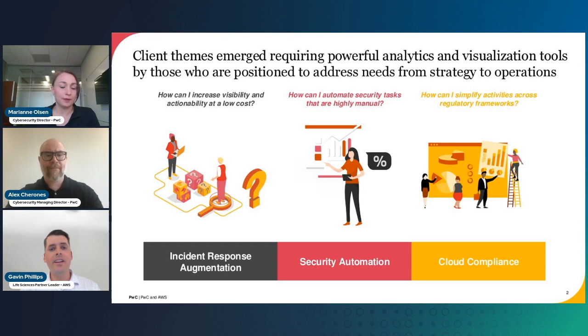Well, Marianne, that is very exciting. And at AWS, security is job zero, and it's a topic that's always one of our highest priorities across all of our industries and businesses. And so, Alex, can you maybe tell us a little bit more about some of the challenges that you see in the life sciences industry and with some of the customers and clients that you're working with?